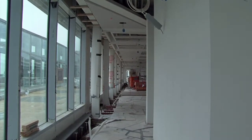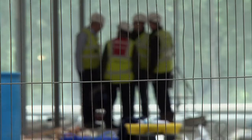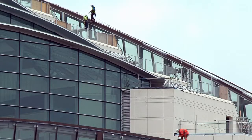We actually situated all the subcontractors in the same area on the site, so their offices were all based together so they could all talk together and communicate together, and we found that was a real big help and everyone got on well. I think that's the main thing on the project. As long as everyone gets on well, the building does tend to go up a lot smoother.